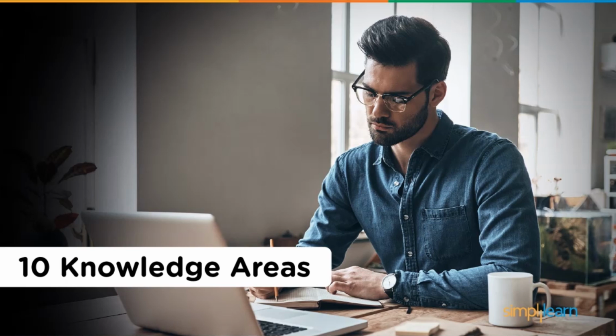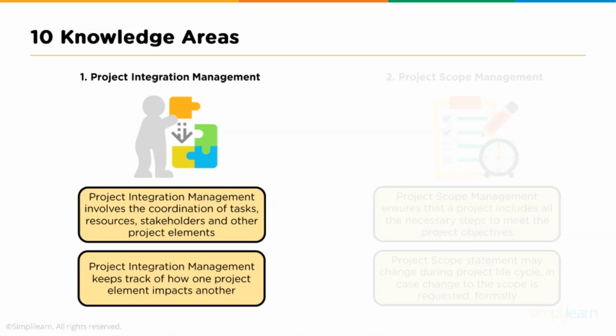So there are 10 knowledge areas defined in the PMBOK Project Management Framework, as part of PMP. The 10 knowledge areas include project integration management, project scope management, project cost management, project schedule management, project quality management, project resource management, project communications management, project risk management, project procurement management, and project stakeholder management. So let us go through those one by one.